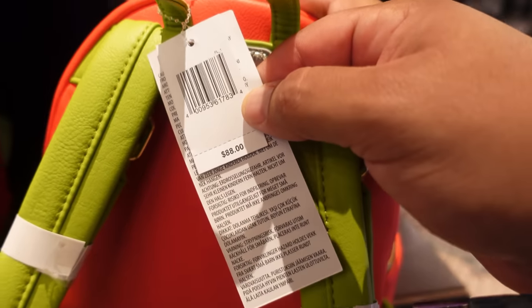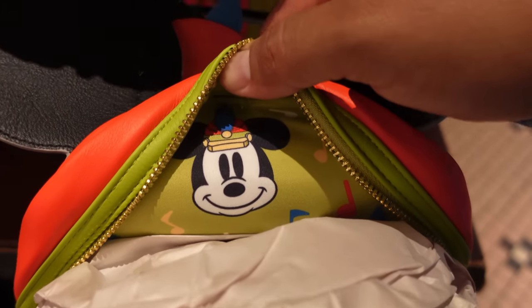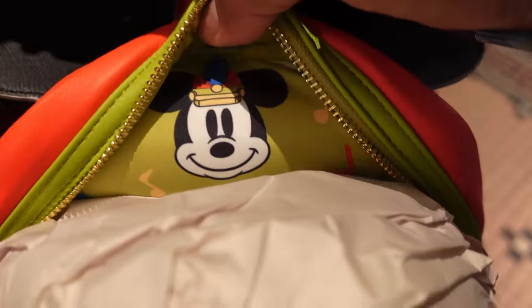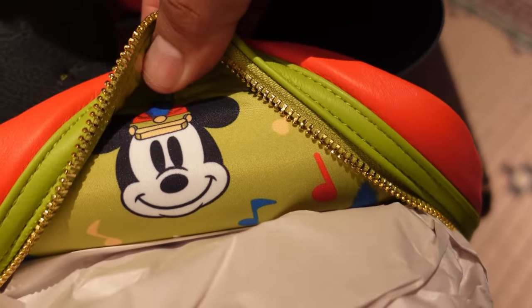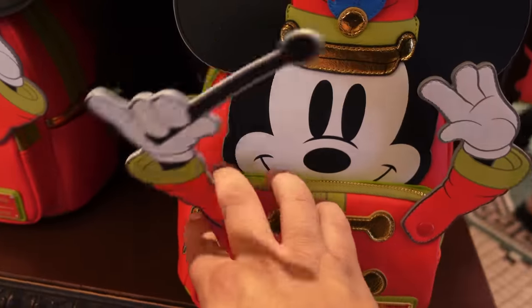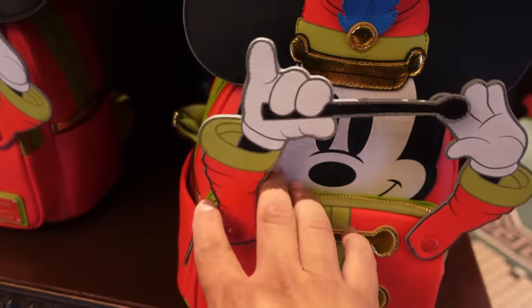And then, like always, let me go and show you guys the inside. Okay, I'm going to be honest, I love the inside. It's lime green, like the outside. And it's got Mickey. And it's just really colorful. I like it. I also like how you can move his arms around. Like one, two, three, one, two, three.